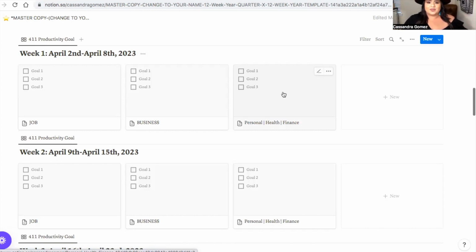So an example could be that you want to work out for 60 minutes from Monday through Saturday and take one rest day. So here on the template, you're going to see it has a section for 3 goals for the week. Now, you can put however many goals that you want. These are your big rocks for the week. Every single section, you should have achieved every single goal for the week. And that would say that you did the most important things.